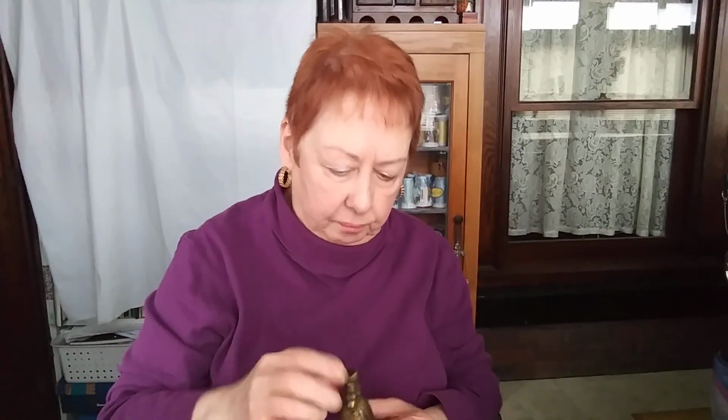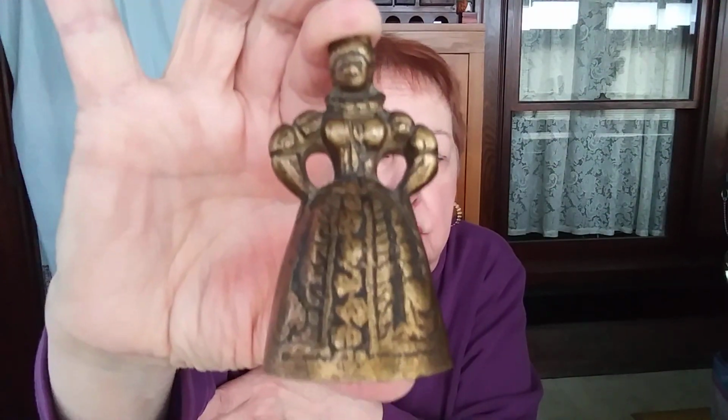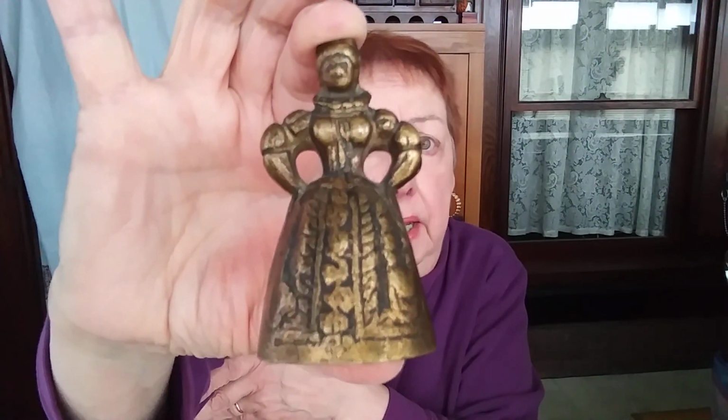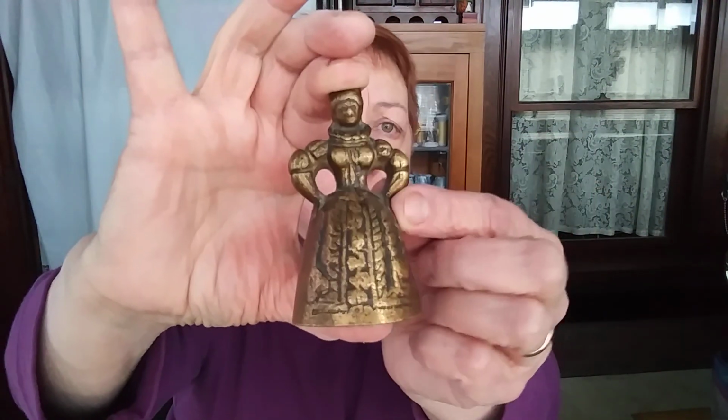And I found this little treasure. I like candle snuffers and little bells, but mostly made out of metals, old metals. And this is a very vintage brass bell. I'm going to hold her up real close so you can see. She's like, I guess it would be Edwardian era lady. Kind of reminds me of Queen Elizabeth I with the outfit that she has on.